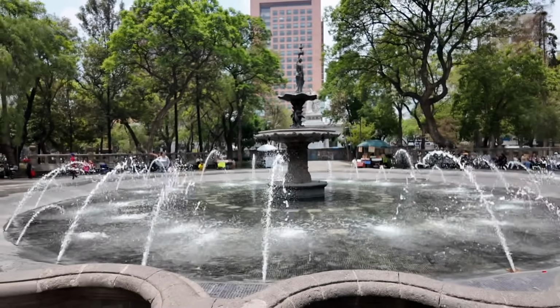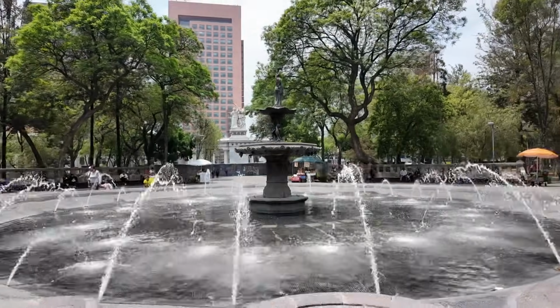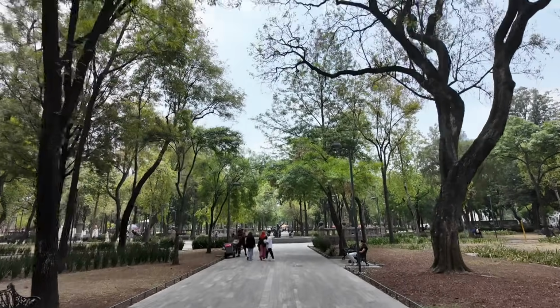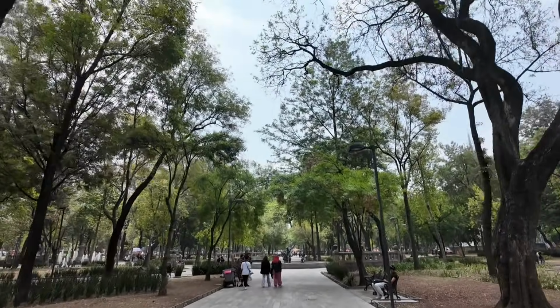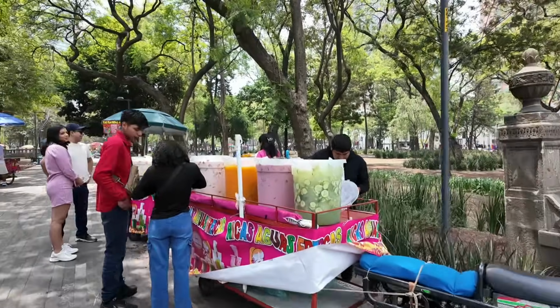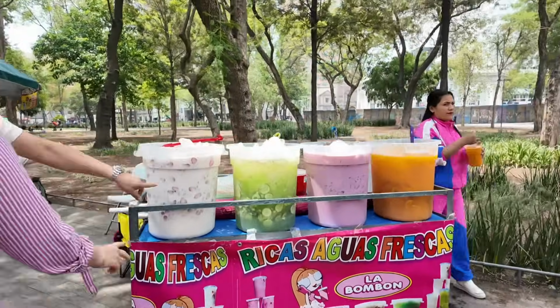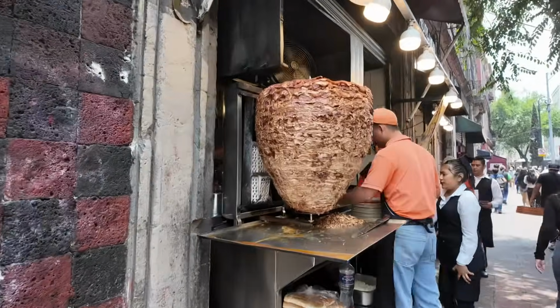After breakfast, we headed to the historical part of Mexico City and walked through a few of the city parks. I didn't expect Mexico City to have this many great parks right in the city center. They were so well kept and such a great way to get some fresh air, and really nice to see that locals are actually utilizing and enjoying these spaces as well.